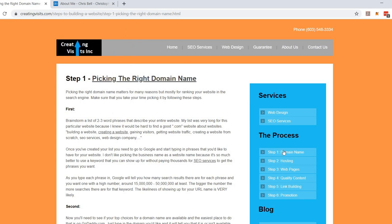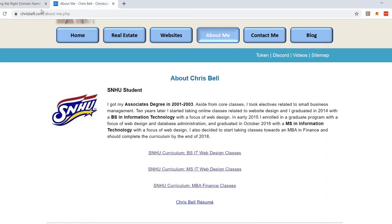And here's the process. Starting with number one, the domain name. The domain name is pretty important. Obviously, you can't get a one-word domain anymore. Even two words is pretty difficult. So you're going to have to find something that relates to your company. And I talk about that here, brainstorming with keywords about your company and deciding what you want to show up for. Obviously, here I'm trying to show up for my name, which is very simple.